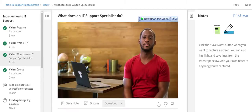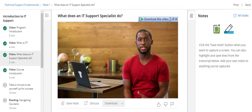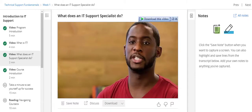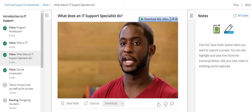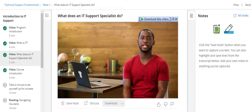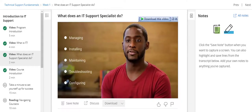So what's the day-to-day work of someone in IT support like? Well, it varies a ton based on whether you're doing in-person or remote support and at a small business or a large enterprise company. And there's really no such thing as day-to-day work, since the puzzles and challenges are always new and interesting. But in general, an IT support specialist makes sure that an organization's technological equipment is running smoothly. This includes managing, installing, maintaining, troubleshooting, and configuring office and computing equipment.